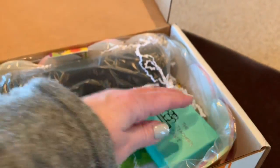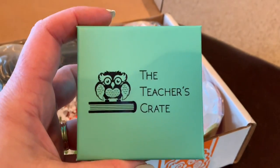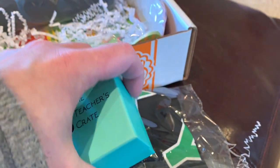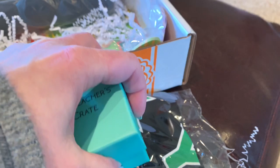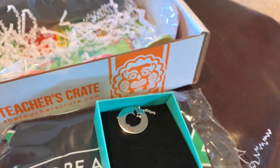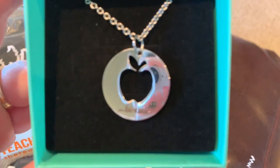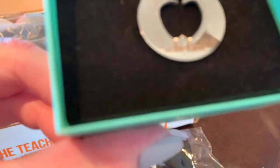I always call these cat toys because they love them. What is this? Ooh, sounds like Julie. Look, there's an owl on it. Let's see if I can open this with one hand. I'm becoming a little more dexterous with my left hand lately, out of necessity. Oh, look how cute that is. A little apple necklace. Aw, that's sweet.